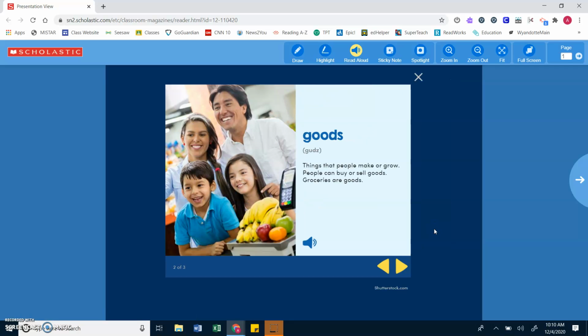Our next word is goods. It is important to know what a good is because we're going to talk a lot about goods. Goods are things that people make or grow. People can buy or sell goods. Groceries are goods. For example, in this picture, we see bananas, apples, and oranges. Those are goods, something that's grown, something that you can buy or sell. Another type of good would be your car, your parents' car, your cell phone, the clothes that you wear. Those are all different types of goods.